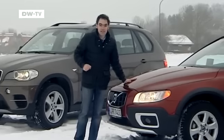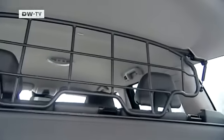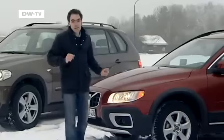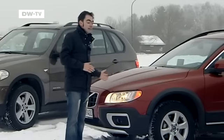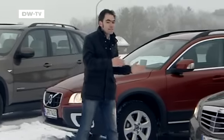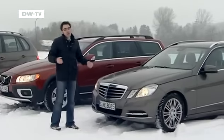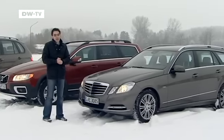The Volvo is well thought out, says Matas. He likes the protective grid, but the car costs around 70,000 euros with all the extras. With the same money, you can get a Mercedes E-Class. That is a car with higher quality finishing and also is sure to maintain its value for longer.